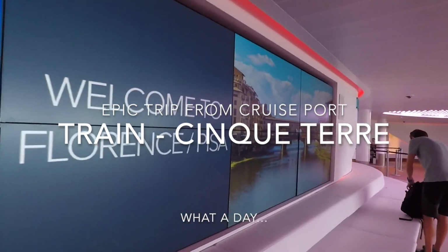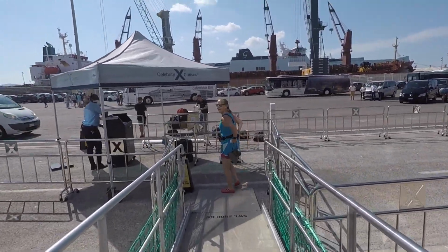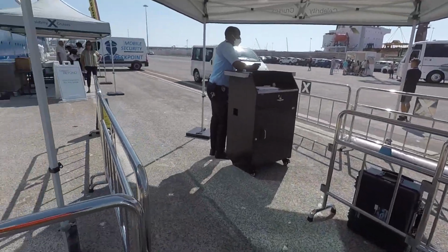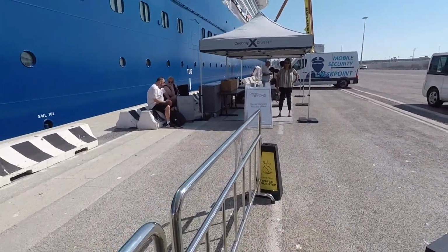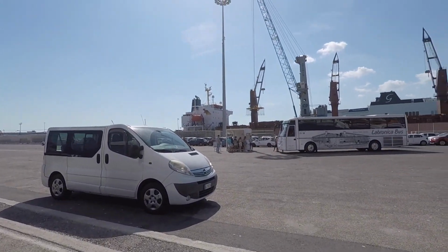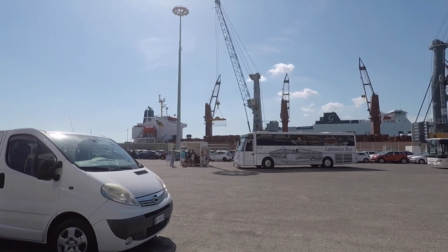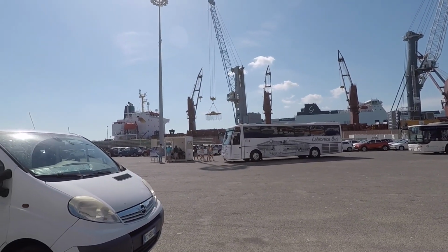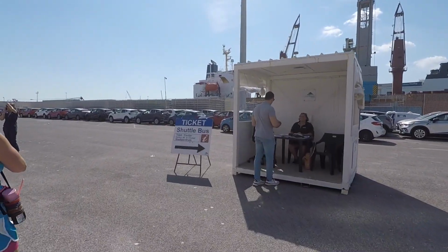At Livorno. It's hot. Gosh, it's hot. Excursions that way. Here's the bus. So that's a free shuttle bus to the town centre, to the main square. Cannot walk out of this port. Get your ticket in front of the bus.